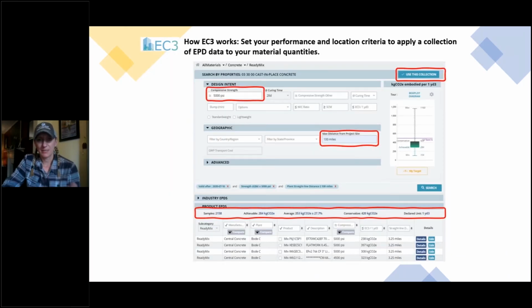So there I am doing my search. As I mentioned, within 100 miles of my site, I have a good collection because this project is in California. I'm going to use this collection of data to set what's possible for my project from a concrete perspective.